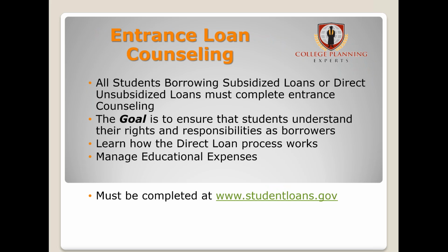We talked about entrance counseling. All students borrowing subsidized loans need to complete it. If you don't complete this, even though we see families say, well, we accepted on the portal. We went on the portal and accepted the Stafford loans, and we did all that. Are we done? I say no.